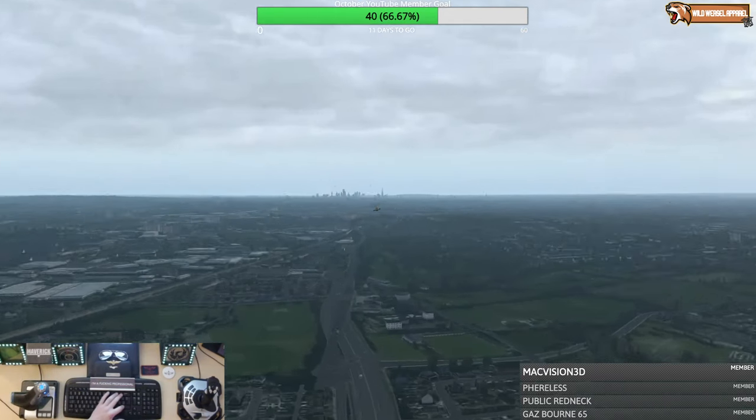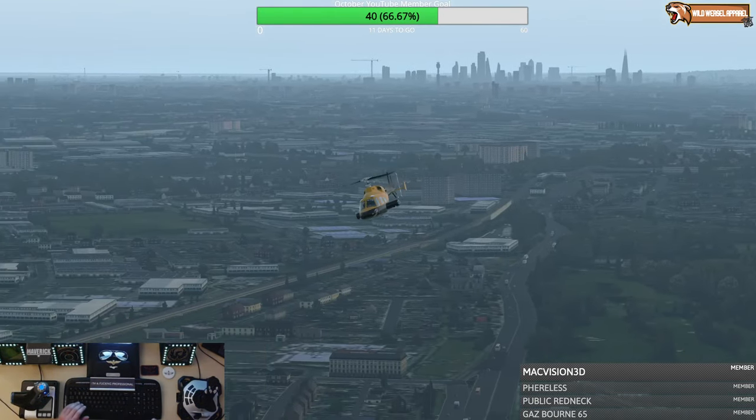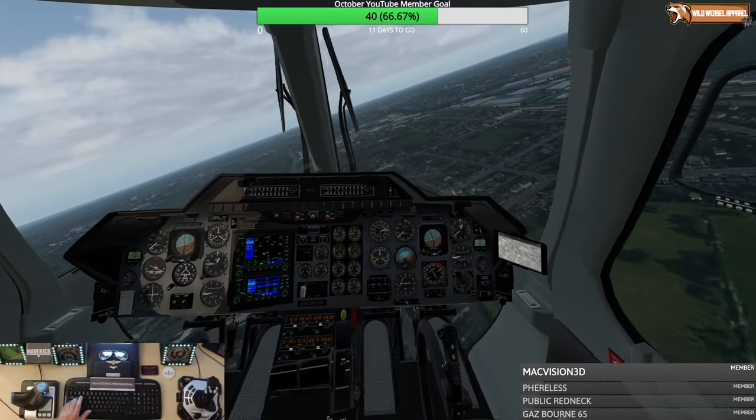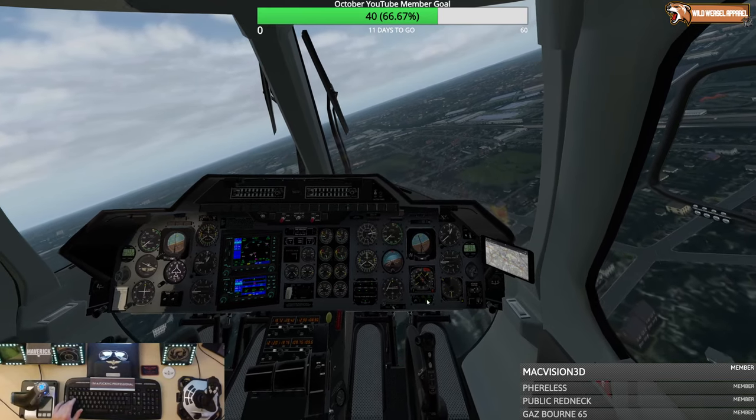Helimed 27, sorry, cleared Uxbridge by Tango 10. And they're reporting behind Uxbridge. Controlled airspace via Hotel 10. Welcome to Uxbridge for Helimed 27 Alpha.